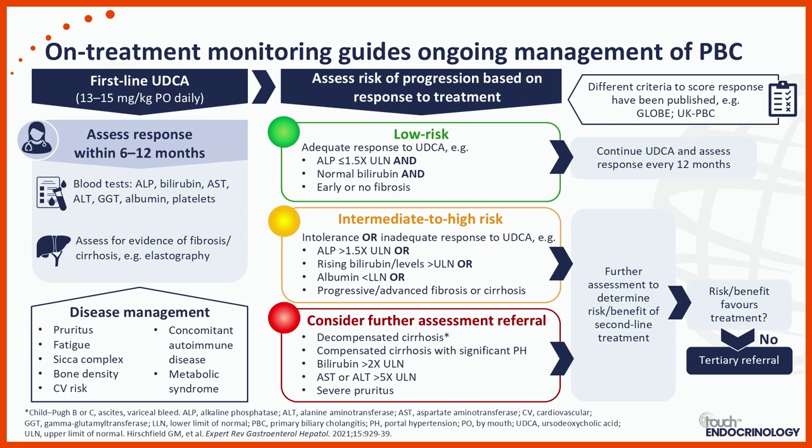So in summary, I think once we have a patient stable on URSO, we want to assess their risk of progression and divide it into low, intermediate, or high risk. If the alkaline phosphatase is getting close to normal, under 1.5 times upper limit of normal, and their bilirubin is normal, and by some sort of fibrosis assessment, whether it's FibroScan or another modality, there is minimal or no fibrosis, let's just say stage 0 or 1 fibrosis, these patients are at very, very low risk to progress. They'll have very low UK-PBC or GLOBE scores.